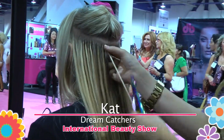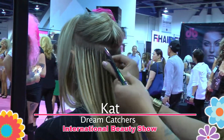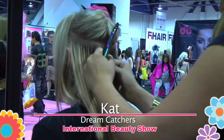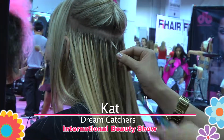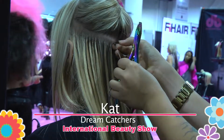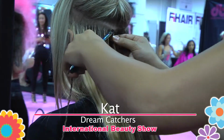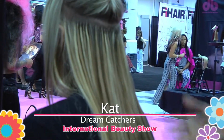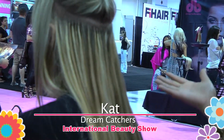So when your client comes back to you in 4 to 6 weeks, because that's the maintenance program for these Dreamcatcher clients, she's going to come back to you because the cylinder has grown away from the scalp, just like any other extension. When that happens, all you have to do is open up the cylinder, push it back up. You can reuse the same hair and reuse the same cylinder. Now this service is going to take you anywhere between 45 minutes to an hour. Again, fast, quick, easy, clean, no mess, no damage, no breakage.